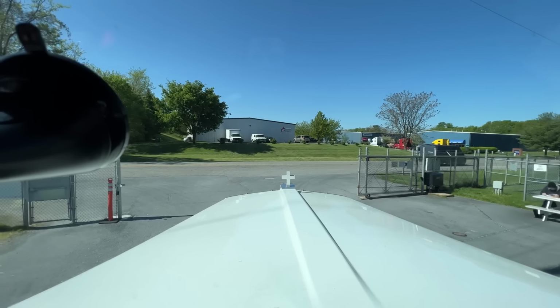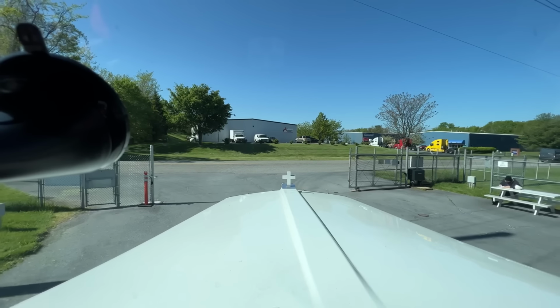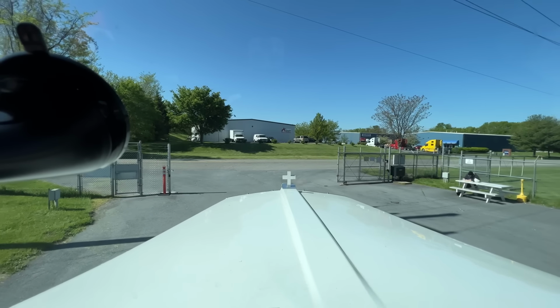Science Simplified, EPS. Looks like the Mustang got brand new tires, nice and blue on the sidewall.